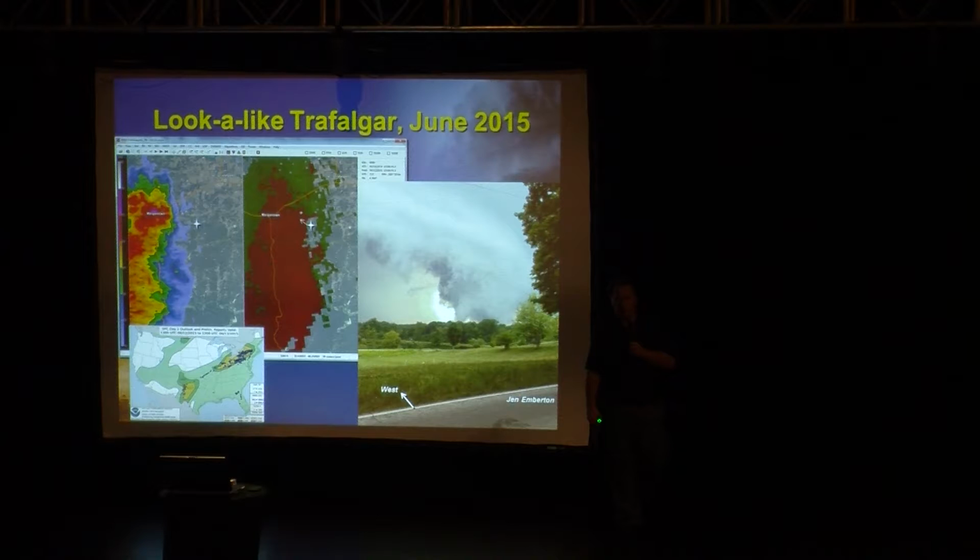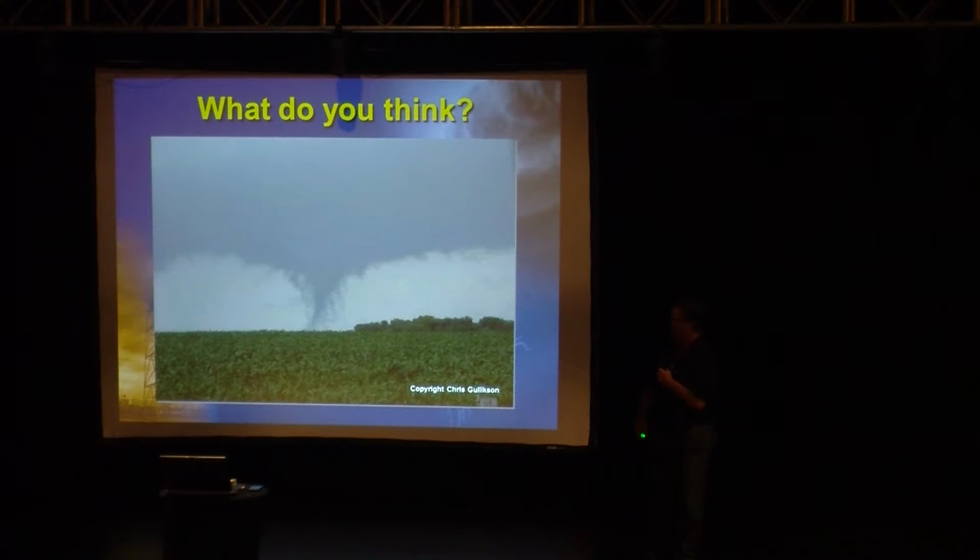But nevertheless, it certainly is a feature of concern. It's hanging down close to the ground. You want to take a close look at it. Look for the evidence of rotation. Look for the evidence of flying debris. If those things are taking place, then it might very well have been a tornado. But in this case, that's not what was occurring.